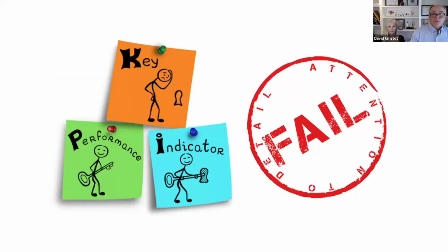Okay, so some of the other things that we see teams do: they may do the visual planning, but they don't measure the key performance indicators, which would be your percent plan complete, or in the case of design using Scrum, your burn down rate. And what we find is that teams that don't monitor that tend to have average performance, as opposed to really knowing where they're at and making the appropriate adjustments in real time.